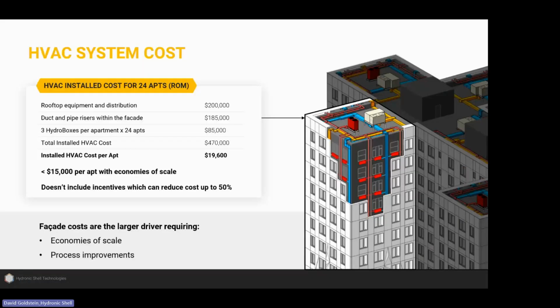I do want to talk about cost a bit, because that's a perception of central systems, is that they're more expensive, and in many cases they are. But when we do it in the way we're showing here, in this example, this is looking at a wing of the building with 24 apartments. And the total installed cost for this HVAC system would be about $470,000. But that's for 24 apartments. And so when you amortize that over each apartment, it's actually less than $20,000 per apartment.